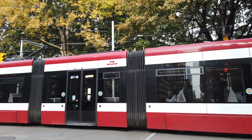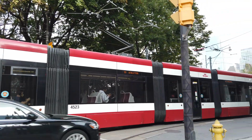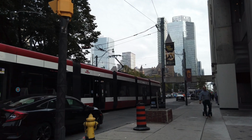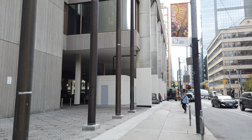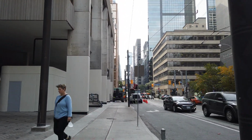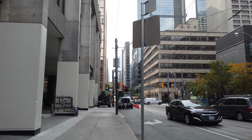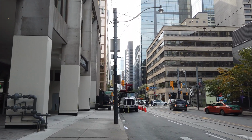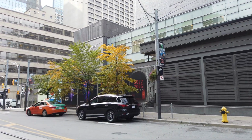And there's the 501 Queen. It'll make its way all the way down to the Beaches neighborhood in the far east end. It's now south on York Street, back down to King. And we've got more blocked off construction nonsense here. So I suppose I'll cross the street.